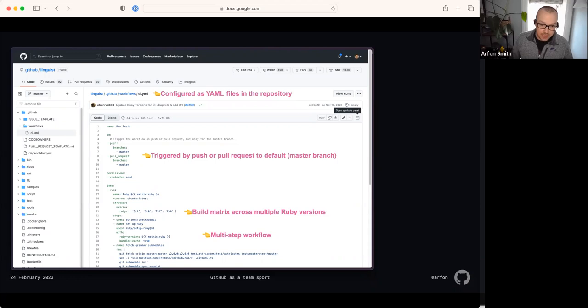And this workflow is triggered. There's only one workflow here. It's triggered by a push or a pull request to the default branch, which is called master on this project. So you can see the on statement at the top, line 3, is saying on these events, trigger the workflow.